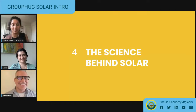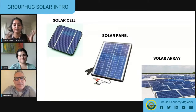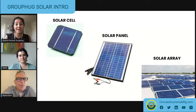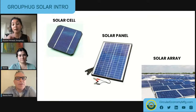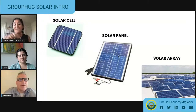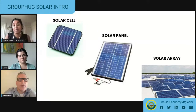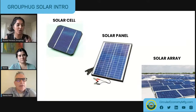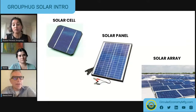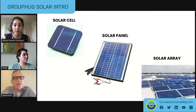So now the science behind solar. Some basic vocabulary to know about solar, just because I don't want to say a lot of words that don't make sense. Solar cells are the pieces that make up a solar panel. If you see a solar panel, you'll see little squares or little rectangles, those are solar cells. And then multiple solar panels make up a solar array. If you've ever seen solar arrays in lawns, open spaces, or on a roof, you'll hear me say those three things, and that's what I'm talking about.